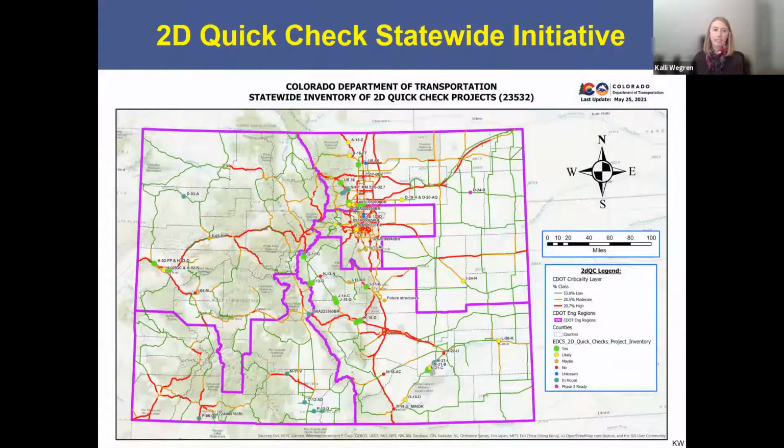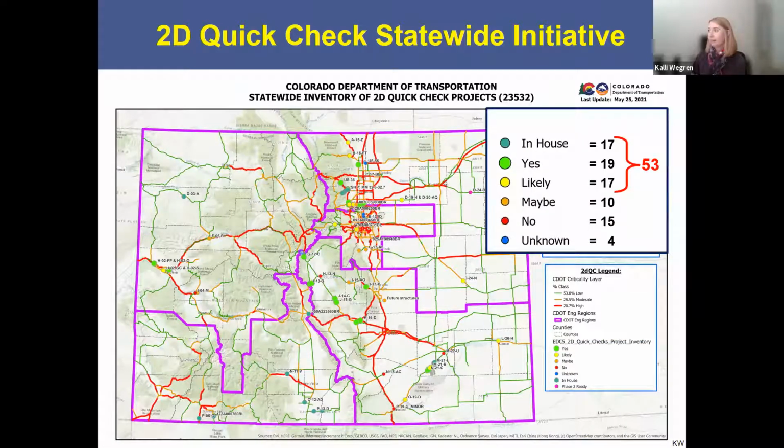Awesome. So this is a map of Colorado. The purple lines represent each of the CDOT regions. In the 2D Quick Check Statewide Initiative, we've teamed together and come up with 53 projects that we're moving forward with a 2D Quick Check. So you can see in the map all these little dots here. Each of those represents a 2D Quick Check.